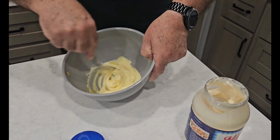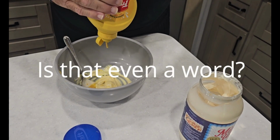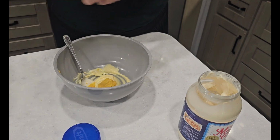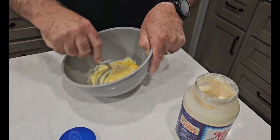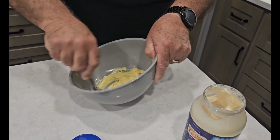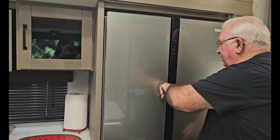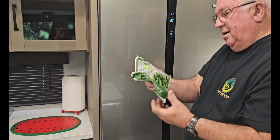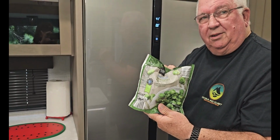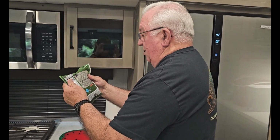Okay, color's looking really good. I like for it to be just a little bit more mustardy, but you can fix it to your taste the way you want to. There you go, that's the right color for me. Okay, so that's that. All right, so the next thing we're going to do is get some Brussels sprouts. We've got some in the freezer right here. And these are, I think we get these from Aldi, I'm not sure. So we're going to put these in a microwave, and it says to put them in there for 5 minutes.